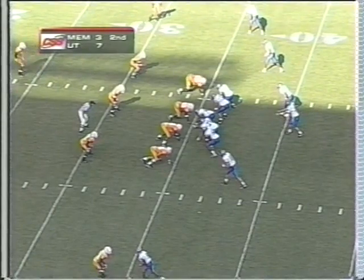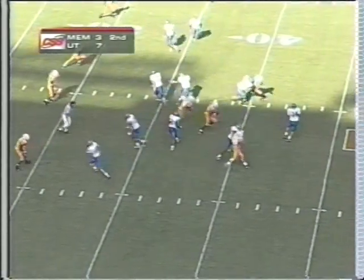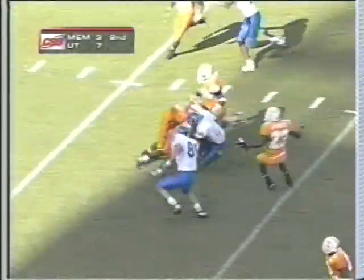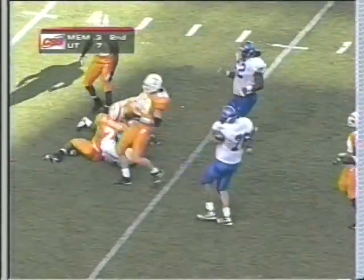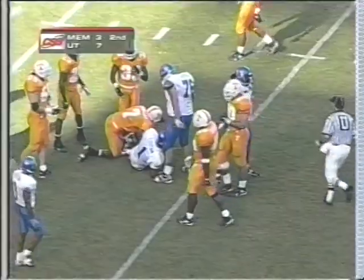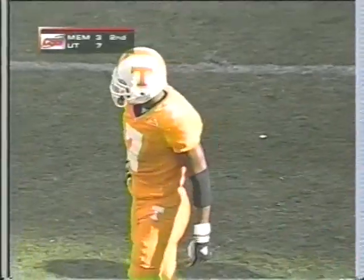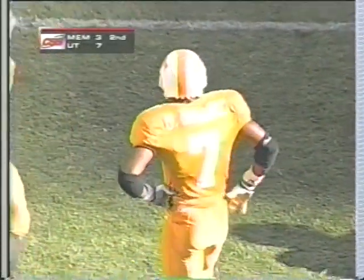They spread the field, go into a shotgun, so they want to throw the football, and Tennessee's coming. They've got the yardage and a lot more. Catane has the first down on a real nice play. Deion Grant made the stop, but not until the big yardage had been reeled off by Memphis. So big play there, guys.